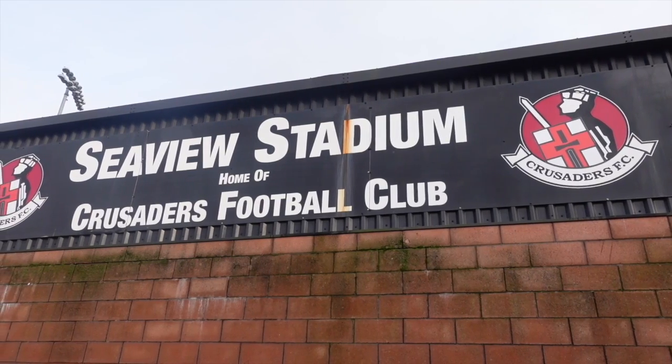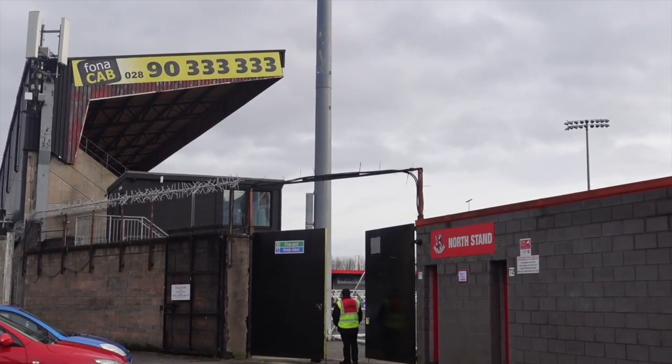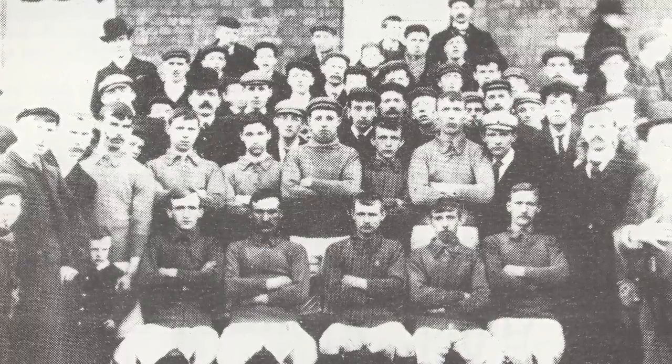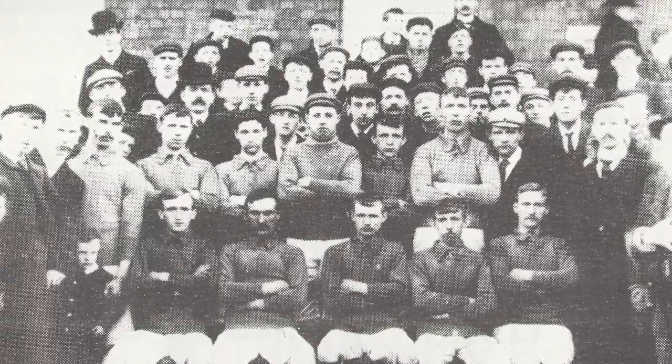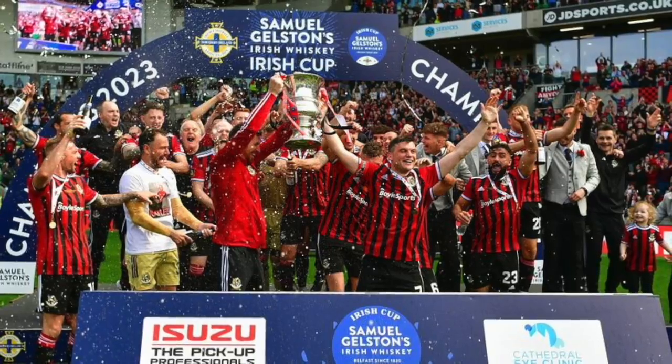Seaview's got a capacity of just over 3,000 and Crusaders have been here since 1921, so just over 100 years. The club was founded in 1898 and named after the medieval knights, as evidenced by their club crest. There's been quite a bit of recent success here. They're the current holders of the Northern Irish Cup.